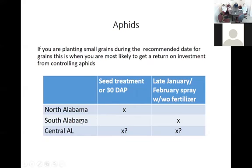In South Alabama, it's generally that late winter spray, late January, early February, either with or without fertilizer, that seems to be when it's most likely to pay off. And with all of our late planted wheat, that's going to be the time to be applying a spray for barley yellow dwarf virus, if you have the money to put on the spray. Central Alabama is in when we're planting normally in late October, early November.